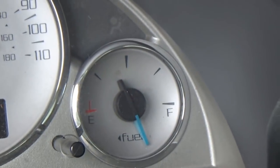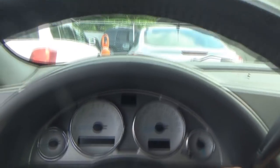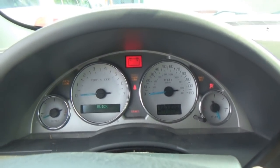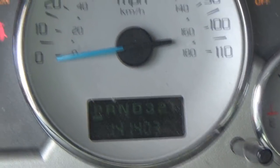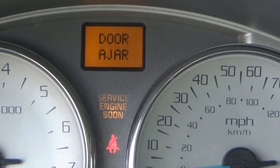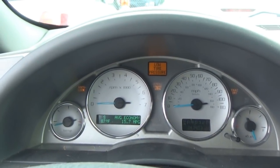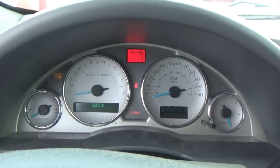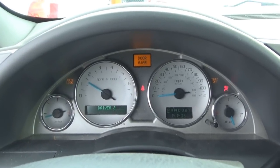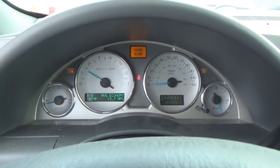Fuel gauge is messed up. Or there's just an extremely full amount of gas in this vehicle. Let's see if this one runs. What's the mileage on it? Low tire pressure. Service traction system. 141,403 miles. Let's see how well it runs. Man, I didn't think we were going to get this one to run either. Well, after all that, it seems to sound okay.